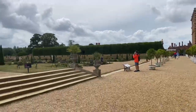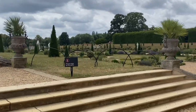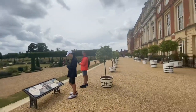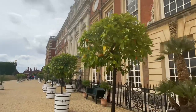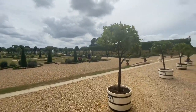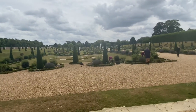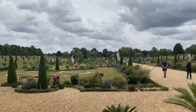Wow, so this is the first main garden section we've come to. This is absolutely stunning. Here are some orange trees. I really like this. It gives like a Mediterranean feel. And then over here, you could get an even better view of this landscaped garden. I just love this so much. It is gorgeous. I can't imagine what this would have been like to actually live here. This is just amazing.